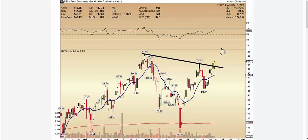Note the strong action in Friday's trading action. Jobs Day many times delivers volatility, and yet this market was lower and actually closes with a positive gain as we look at Friday's trading action. The inverse head and shoulder pattern here is also suggesting substantially higher prices. The breakout from this point of the neckline, which is now activating, is suggesting an approximate 12% rally from the current levels. That's from the point that we are right now.